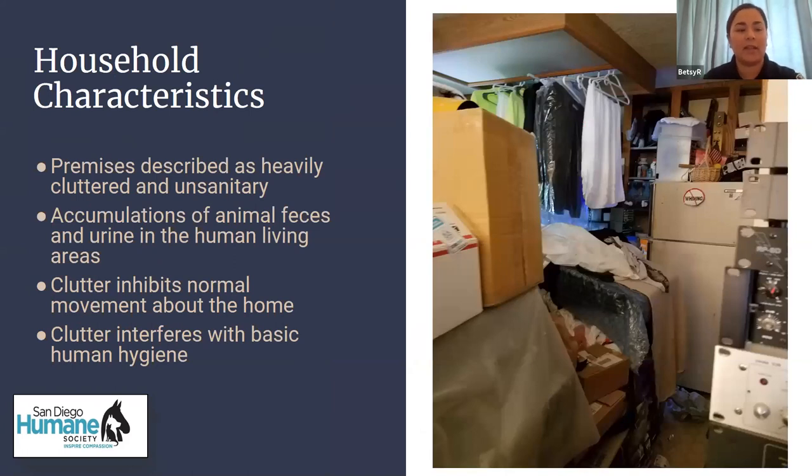Household characteristics. In many cases, you may find a lack of a working bathroom, a lack of functional facilities, such as cooking facilities, a refrigerator that doesn't work, maybe no heat or electricity in the home. Those are things you can find typically in the homes of animal hoarders. You may also find soaked beds and other furniture. Over 80% of animal hoarders also hoard inanimate objects, such as newspapers, magazines, old mail, clothing, books.